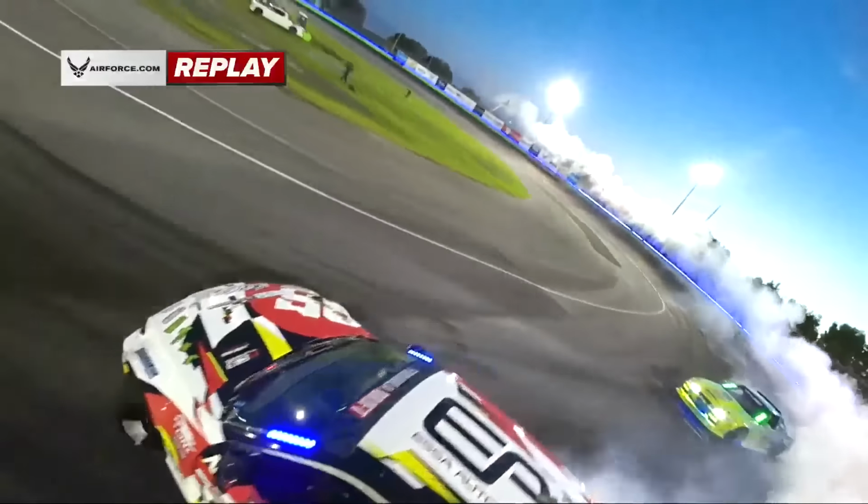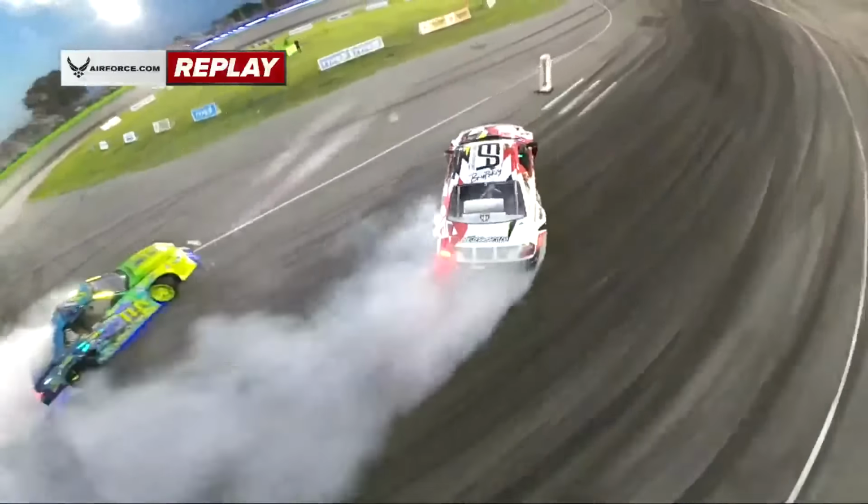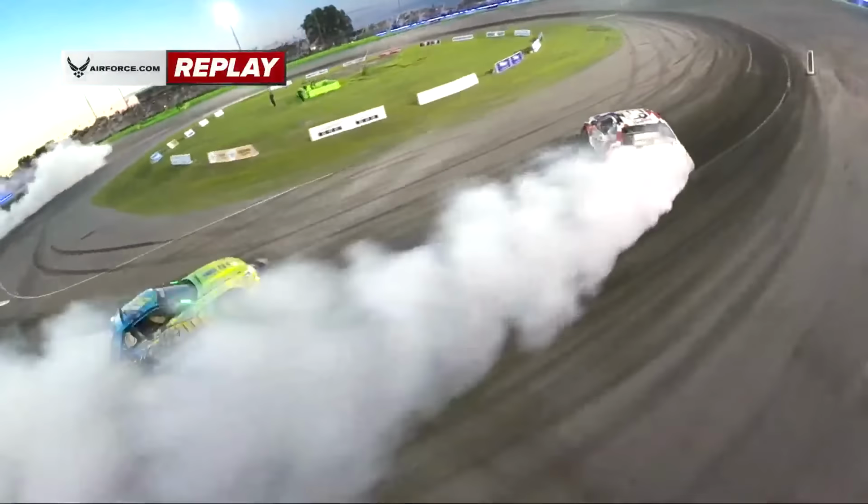The overhead was more indicative of it. Yeah, I see what you mean. There was a small correction in the front wheels on Brutsky. I don't think that was enough to throw Hansen off unless he's really fixated on the wheels. Like, oh, he's going down.